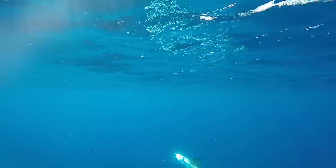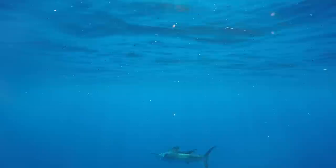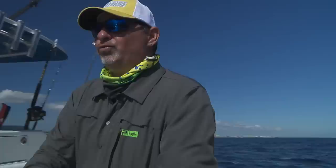One thing that's important to mention too is you really want to touch these fish as little as possible. So many guys lift them out of the water and drag them across the gunwale and hold them up for a photo. Eventually that fish is likely going to die. So we're getting really close to the boat. One of you guys want to grab a pair of gloves and we'll get a clean release on this beautiful sailfish?